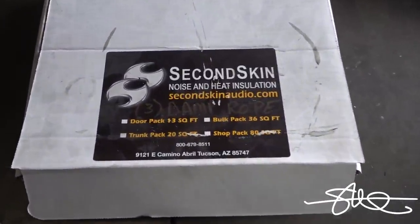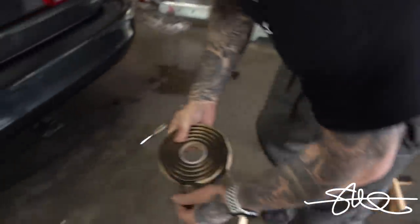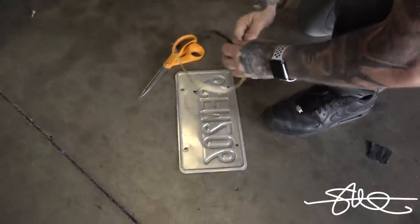Couple little pieces of damp rope. Put that right on this plate.